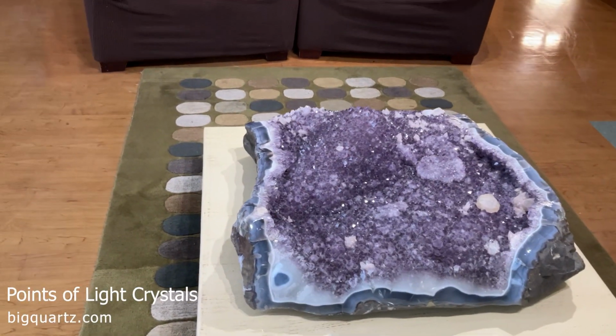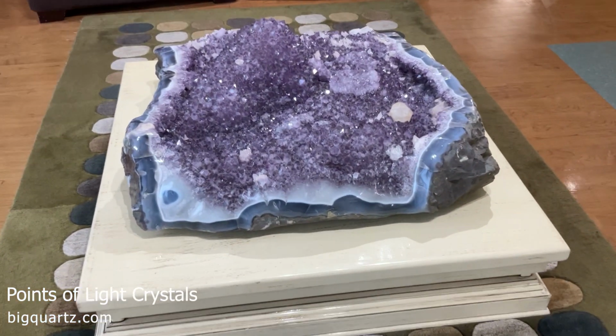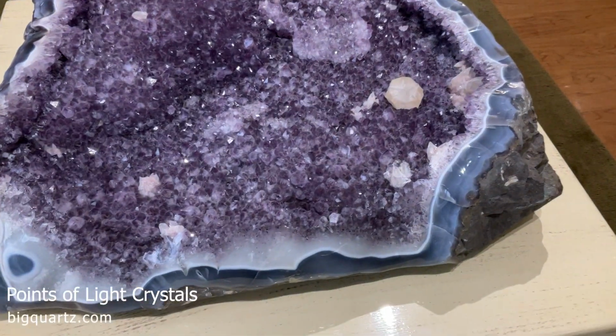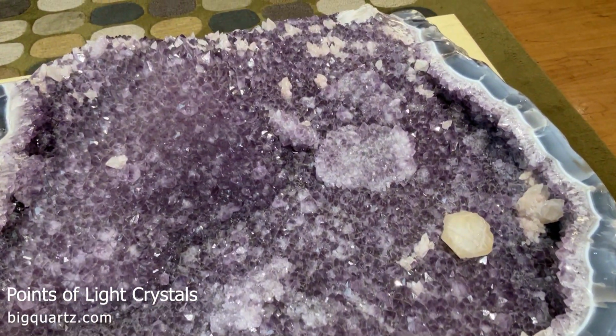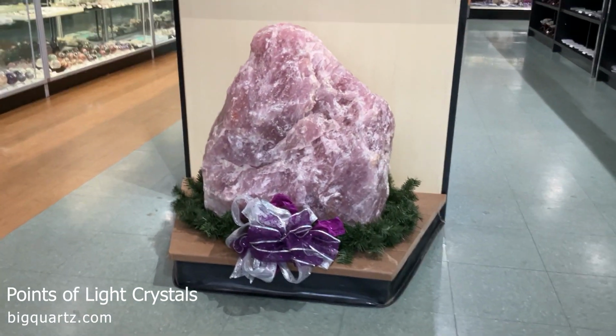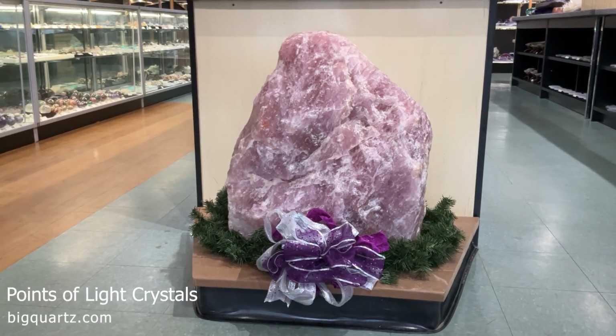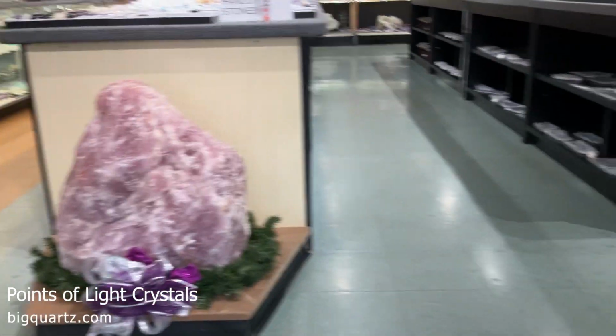Here's another large amethyst geode. We set it down in front of our chairs. It has some calcite crystals on it as well. We have a large raw rose quartz chunk, several hundred pounds. Very cool just to have a big raw chunk of it. And here's a newer piece.